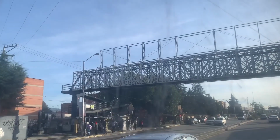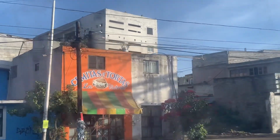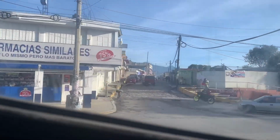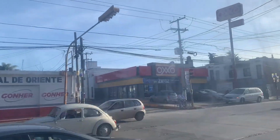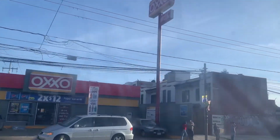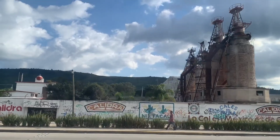A lot of my students at that time would joke and say that La 86, which was the route number for that bus, was more like a school bus than a public bus because the vast majority of the people on the bus, at least in the mornings, were my students. The university itself was the very last stop on that route, so it was a very convenient way for my students to get to school.